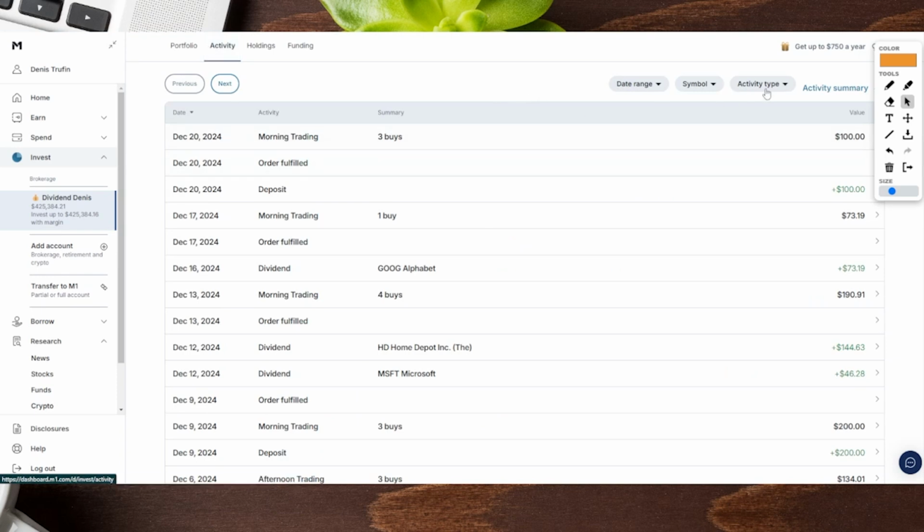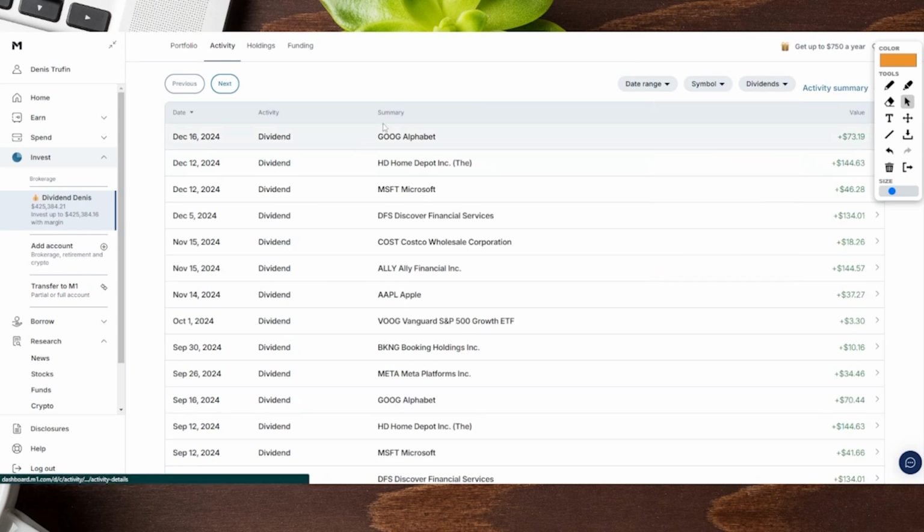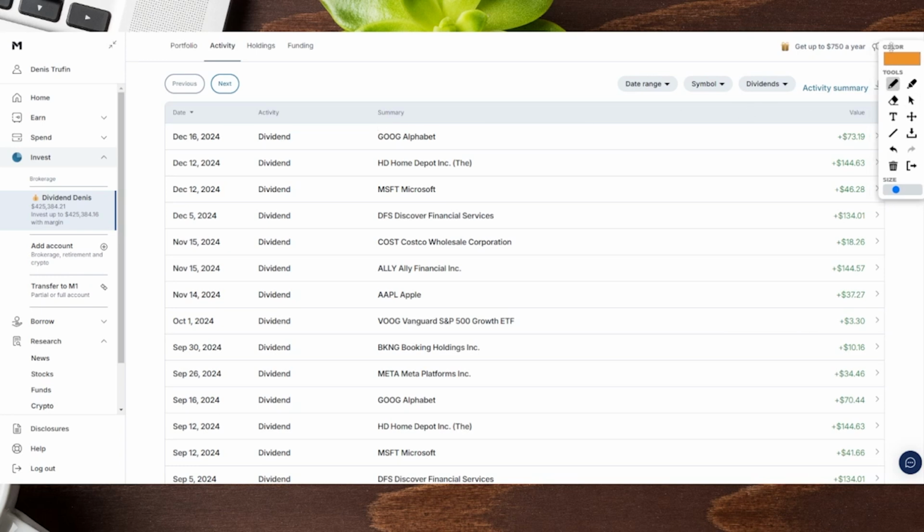So we're going to go on our activities feed here and break this down with only our dividends. Not all of the companies you see here are paid out yet. So I've got to manually show you some of the other companies in our portfolio that are technically still yet to pay out, but we passed their ex-dividend date, so they're going to show up in our account.